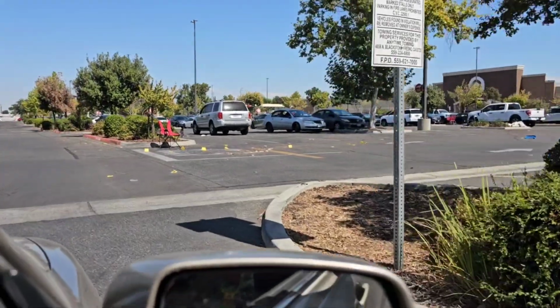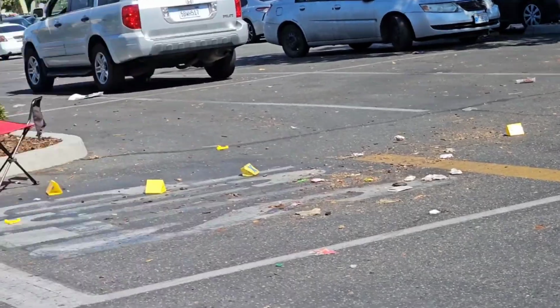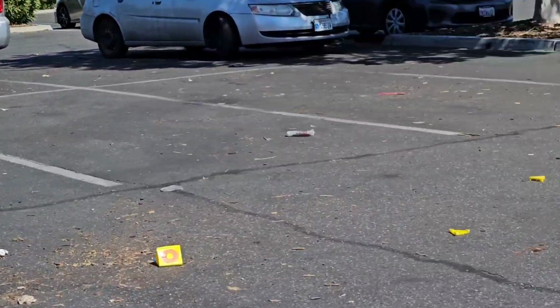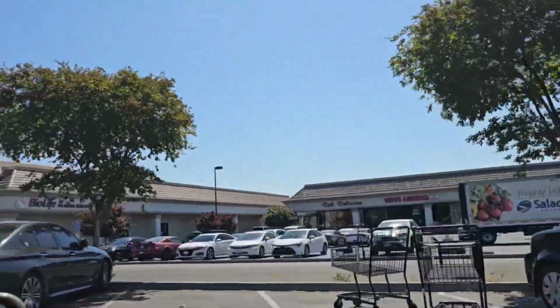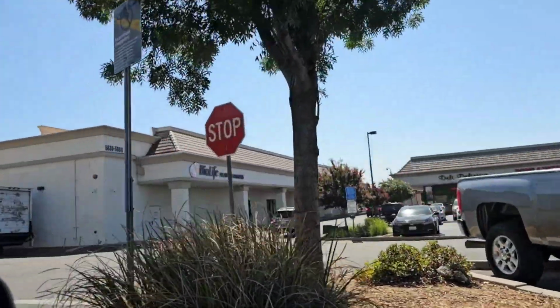What is going on here? It looks like a crime scene. I don't know. Look at that. Those little yellow markers out there. Lightning strike, rip them chair. I don't know what's going on over here. I see such random things in Fresno, but I'm sure you guys see random things in your towns as well.